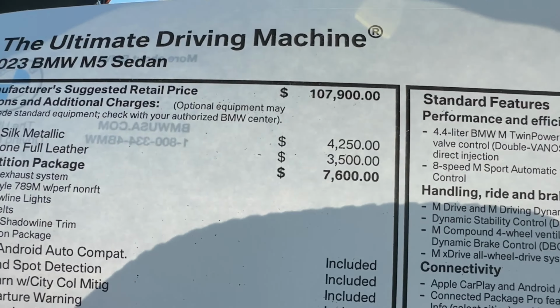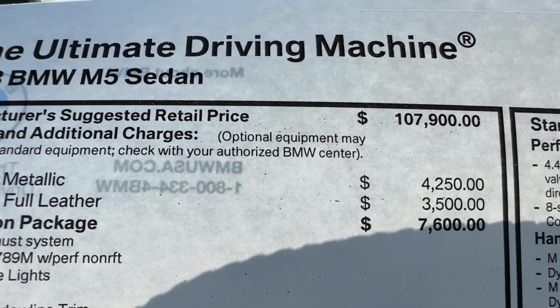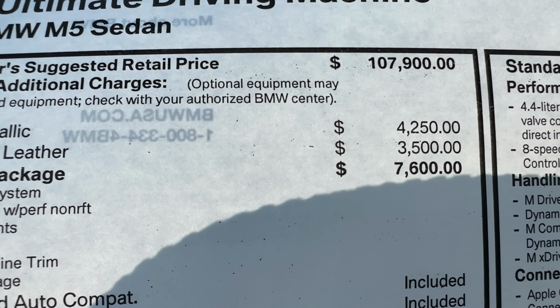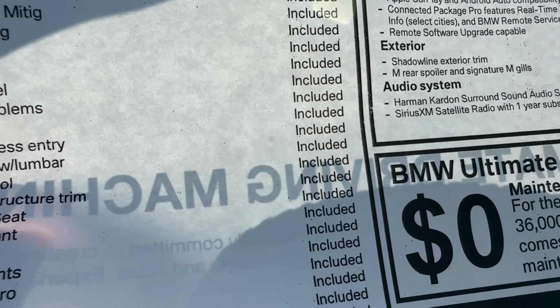All right, so let's talk about pricing. So the starting price of the M5 is $107,900. The purple silk metallic paint, another $4,250. The Silverstone leather is included, and the competition package is $7,600.